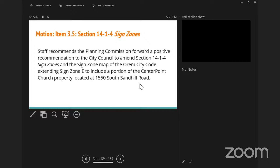I move that the planning commission forward a positive recommendation to the city council to amend section 14-1-4 sign zones in the sign zone map of the Orem City Code, extending sign zone E to include a portion of the Center Point Church property located at 1550 South Sand Hole Road.